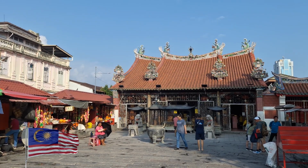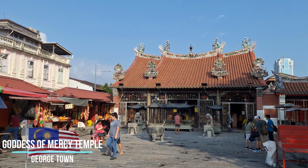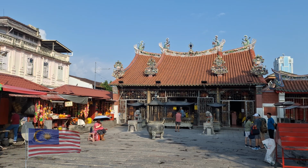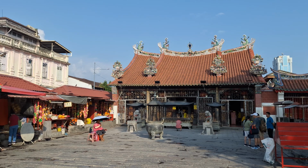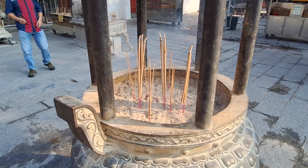Well, good morning again from Georgetown, Penang. It's our second day here going around the town, and we're starting today at this Chinese temple called the Goddess of Mercy Temple, and I'll put some information up on the screen about its history.